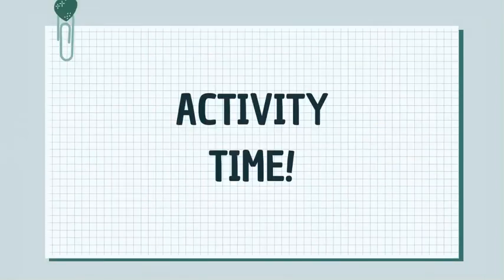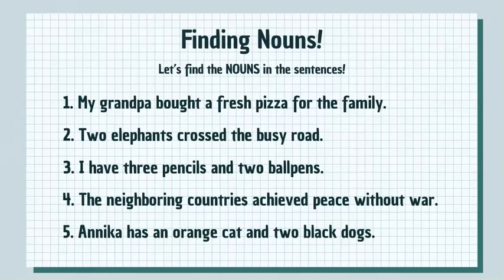All right, activity time. Let's give this a shot. We're going to do an activity called Finding Nouns. I'm going to read a sentence, and I want to see if you can find the nouns in the sentence. Sentence number 1 says, "My grandpa bought a fresh pizza for the family." Well, remember, a noun is a person, place, thing, animal, or a thought or idea. Can you find a noun in this sentence? Can you find more than one noun in this sentence?